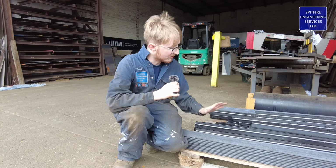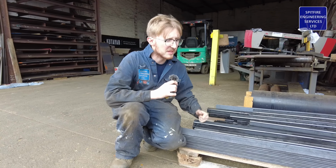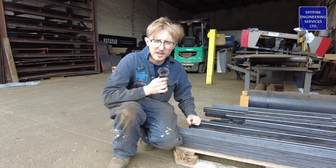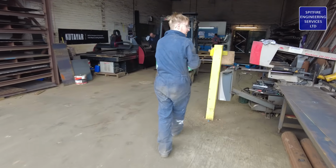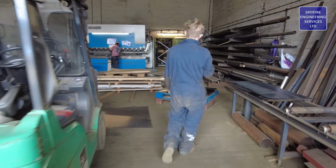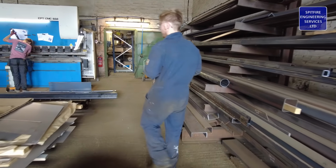Unfortunately we haven't had any of this cut on camera, but we will probably get some of this done for fabrication on camera. That will be very interesting to see. Then if I take you over here, we'll show you Ashley, who is currently folding some of the E21C that will be going to plant works. He's currently on the brake press.